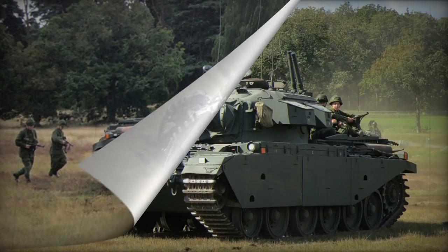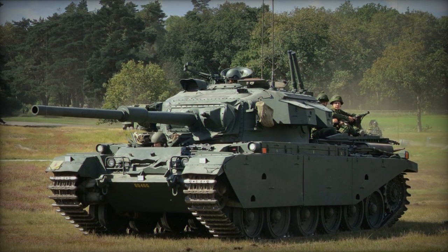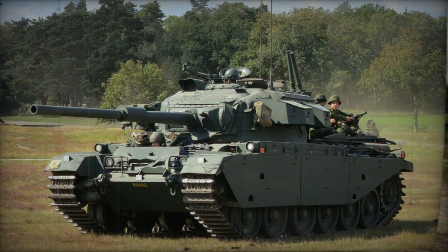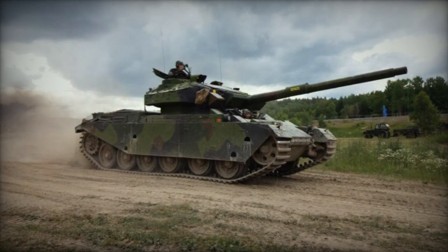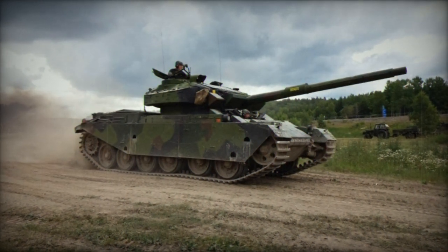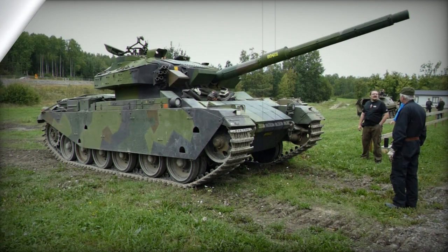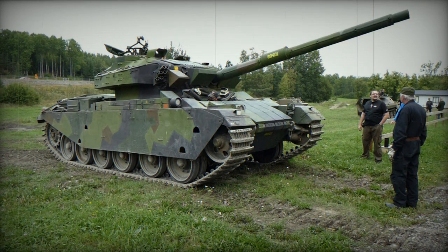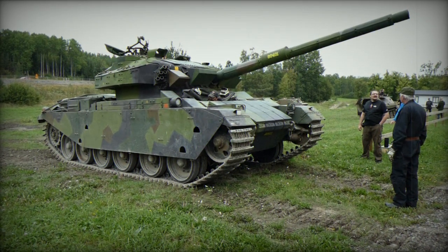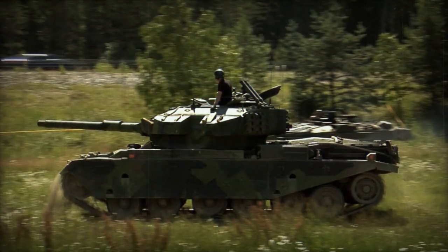firepower, and upgrade potential. However, as it became clear that the British couldn't deliver enough Centurion Mk3s to Sweden in a timely manner, a secret local tank program known as EMIL was initiated in 1951. This program aimed to create an indigenous heavy tank. While only two chassis were constructed under this program, the focus shifted back to obtaining an available vehicle. Fortunately, British export plans allowed for the acceleration of Centurion Mk3 deliveries to Sweden by late 1952.